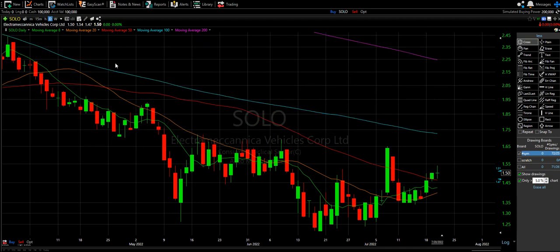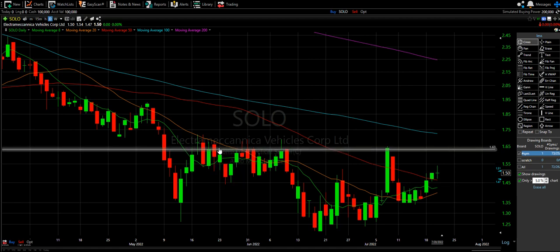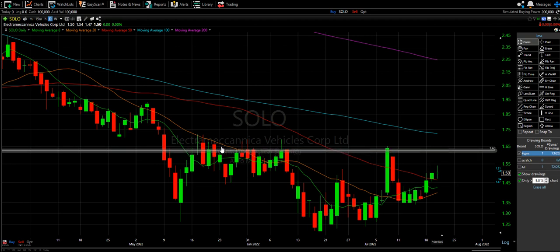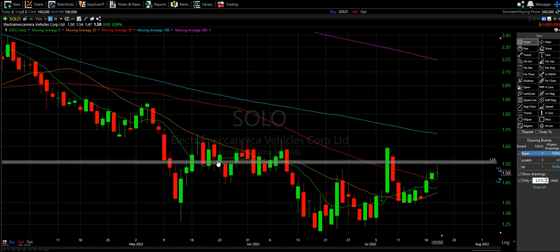So what I do want to happen is we're going to need to break. I think this is a good little cluster here. This is the first one. I'm going to go with that. I'm okay with this. I think this is a good line. Break 156, you can call it 155 if you want to look at the next round number.